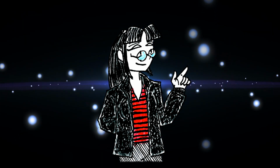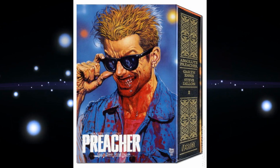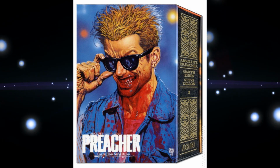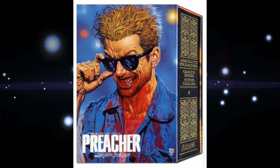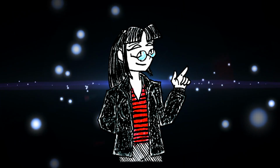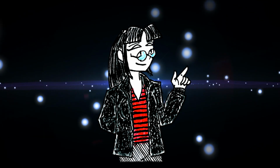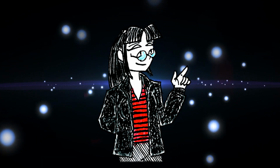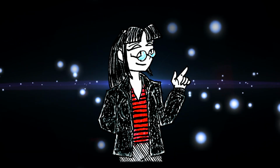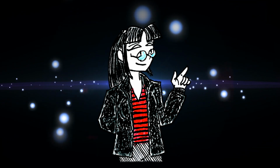Then the next option is what's titled Absolute Preacher. These are basically hard-covered books, and there's a total of 3 volumes. So all these single issues are compressed into these 3 volumes. Now, if you are an avid collector or curious about collecting, these might be something really nice to have in your collection. And like I said, you have the whole entire series in 3 books.